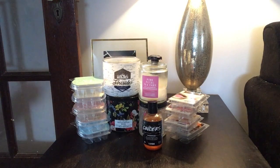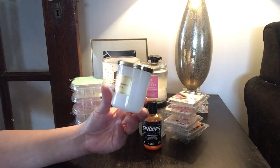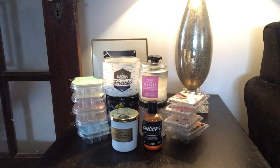Lastly, I have a candle from DW Home. This is Mahogany Woods and Lavender. I chunked this up a long time ago. Can't even remember, but I finally got through this. This one was beautiful. I'm sure it would have been really nice as a candle as well, but it's such a pretty scent. I wanted it to last a long time.